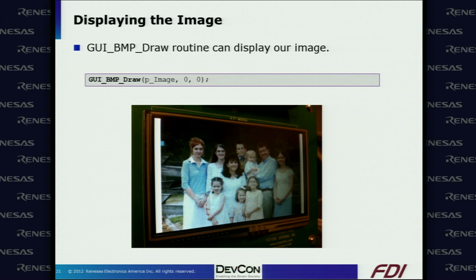To display the image, we're going to use the emWin GUI bitmap draw routine. In this case, we're displaying the pointer to the image, which we just loaded using the MUSE routines, and we're going to display the image with an x coordinate of 0 and a y coordinate of 0.